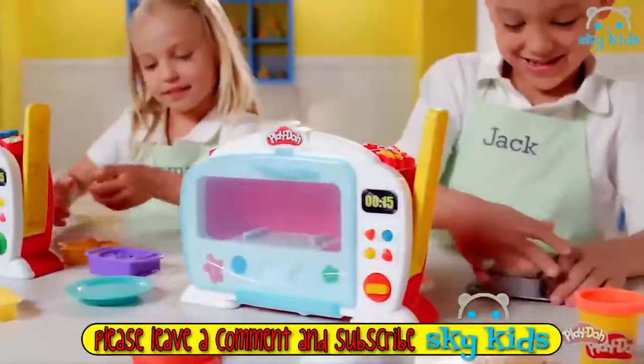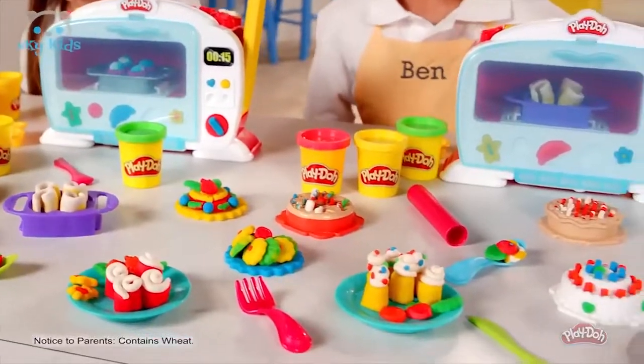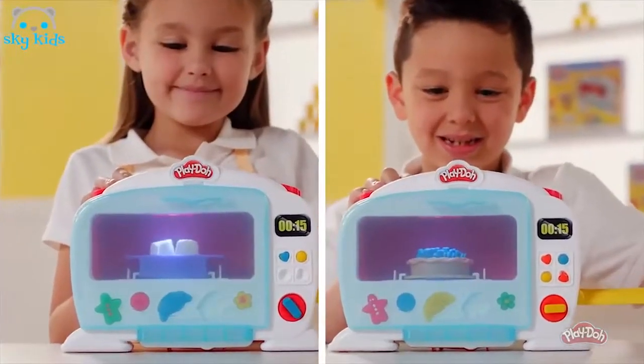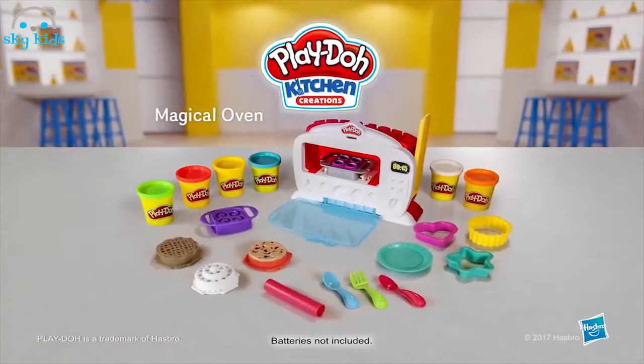With the new magical oven, it looks like they're really cooking. Oh, magnificent. Amazing, all the creations you can make. More from the magical oven means more fun. New Play-Doh Magical Oven. Playsets each sold separately.